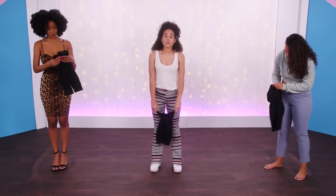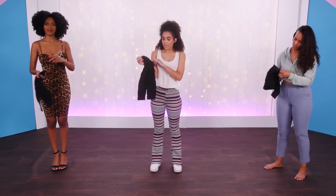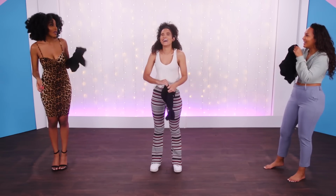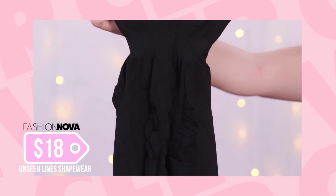All right, so for our next round, we have these Fashion Nova shapewear shorts. This is the Unseen Lines shapewear short, and they're $18, which again, really affordable. Still a good price. I love that it's a kind of pantyhose feeling. I chose these thin pants on purpose to see if you're gonna see that indent, but with something like this, you might not see it because it's so thin.